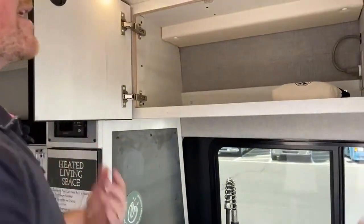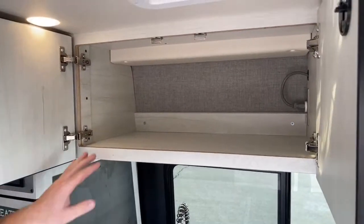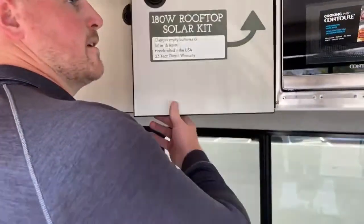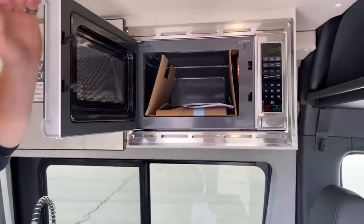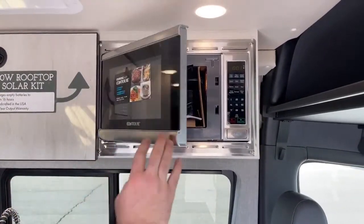And then last but not least, going back to storage, up above the sink, just a really nice big deep cabinet. Pots, pans, glasses, cups, plates, bowls, that kind of stuff. And then a 700-watt microwave. Now this microwave can be run off a battery and the inverter.